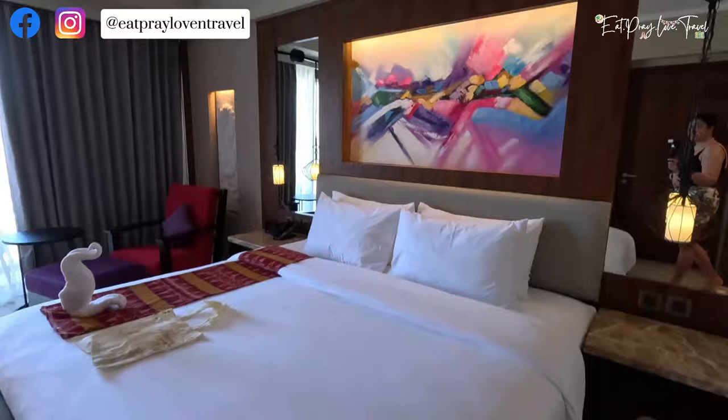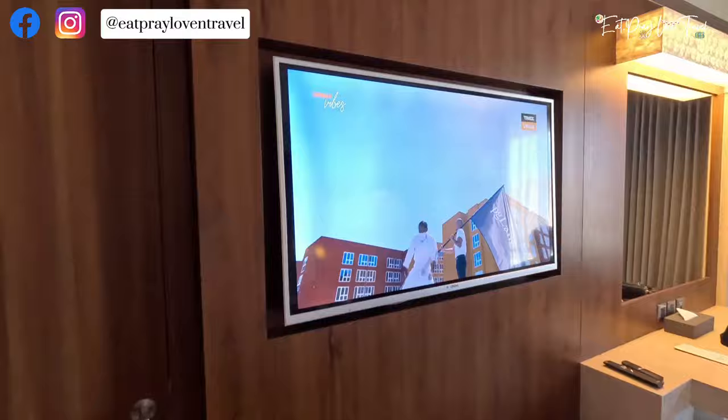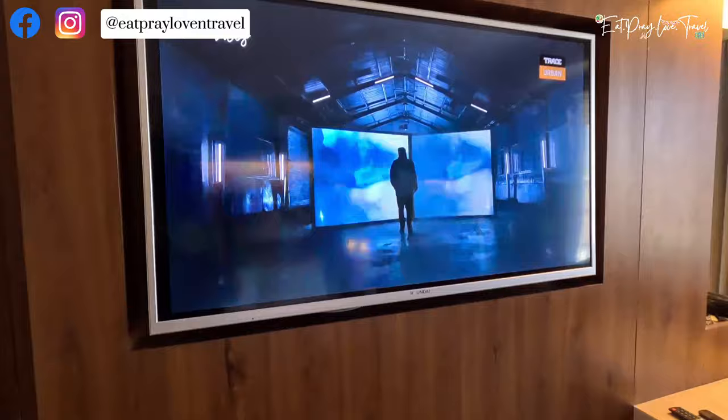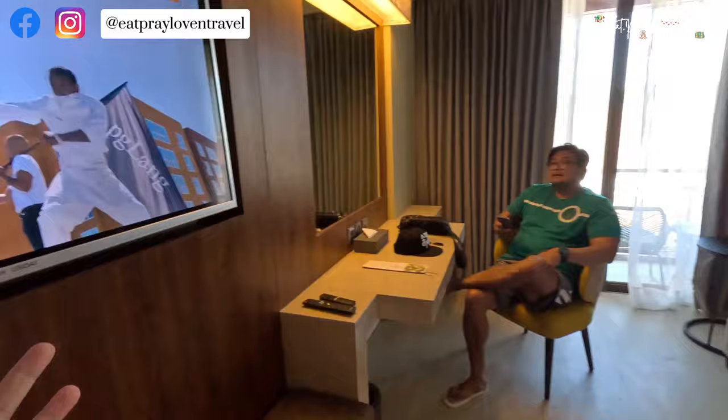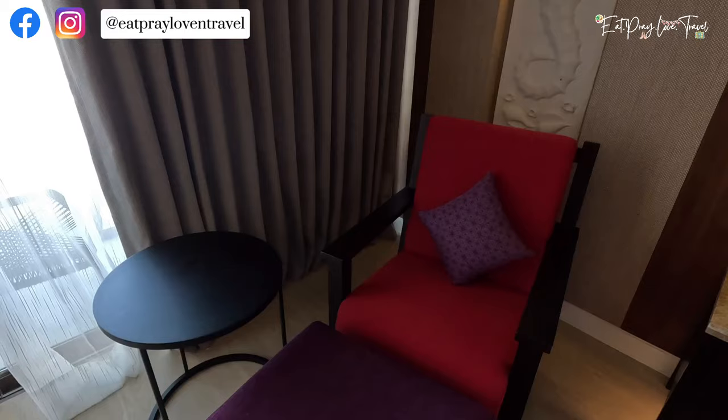Uy, ang ganda ng painting. The entire room. They have Netflix and YouTube. So if you have accounts on Netflix and YouTube, you can install it. You can input it. So this is the bed. We booked Premier Deluxe. So, ito, meron ding single sofa.